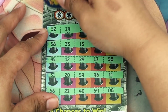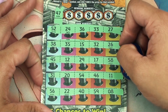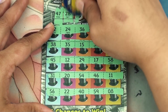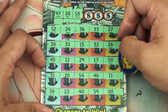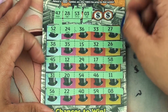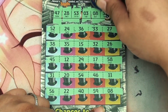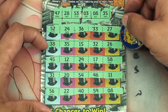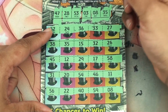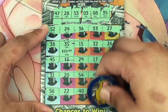Okay, here we go. Ticket 22. We're letting Princess Peach try again. Hopefully she can find us another nice win. 47. Don't see 47. 28. 53. Come on. 3. Eight, and we have a match. And 35. And another match. So 8 and 5. I think those are the only ones. Let's check our 35 up here. $10 here. And 20. So this is a $30 winner.